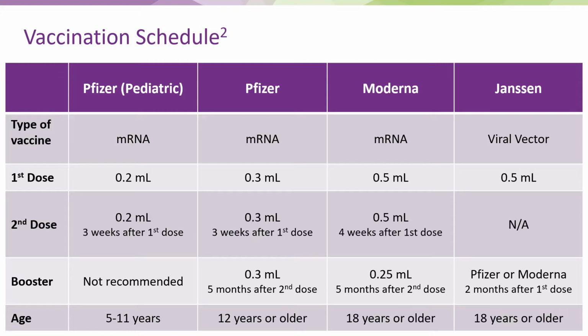Finally, we have Janssen. Janssen is a viral vector type of vaccine. The first dose is 0.5 mL, and there is no second dose recommended. For a booster, we can either do Pfizer or Moderna 2 months after the first dose of Janssen. Janssen vaccine is also indicated for patients that are 18 years or older.